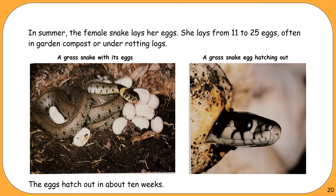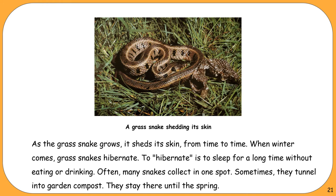A grass snake shedding its skin. As the grass snake grows, it sheds its skin from time to time. When winter comes, grass snakes hibernate. To hibernate is to sleep for a long time without eating or drinking. Often many snakes collect in one spot. Sometimes they tunnel into garden compost. They stay there until the spring.